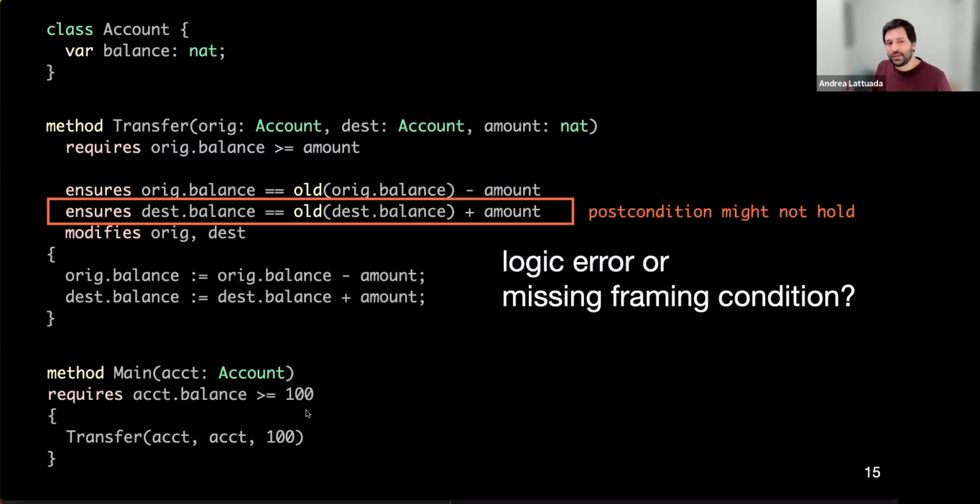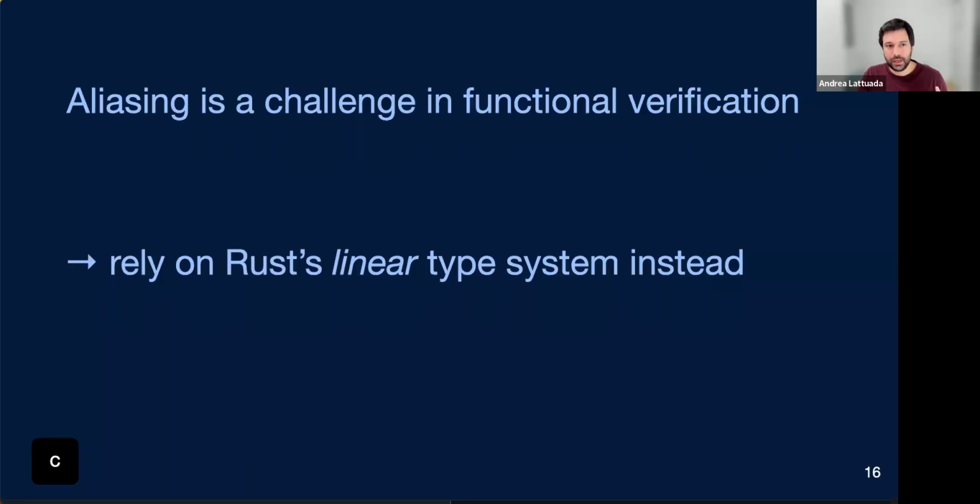The problem here is when we got this error, we didn't really know, is this a real logic error? Did we do the math wrong somehow? Or did we miss what's called a framing condition? So did we miss the requires that says that the two parameters are not aliased? This compounds when you scale up the complexity because of the specifications, for example. But this is in a nutshell the issue that we encountered with this style of memory reasoning.